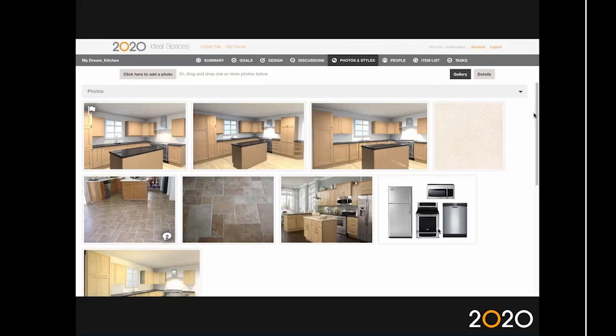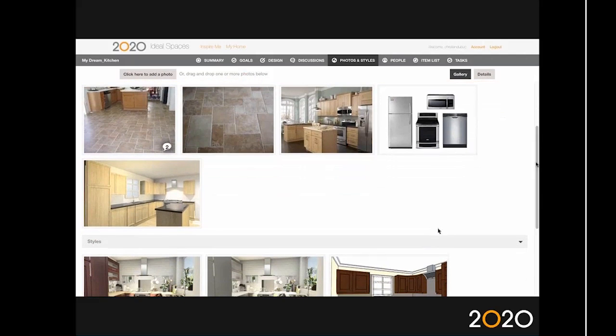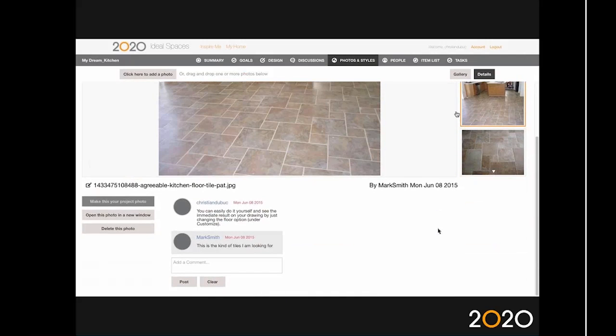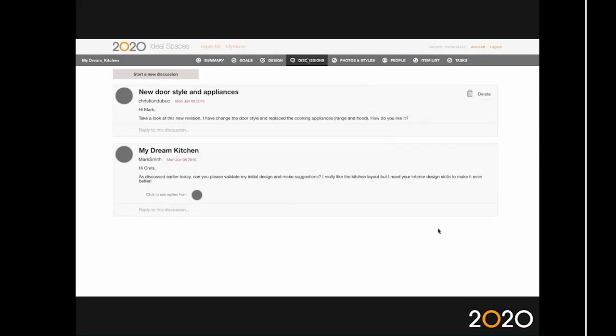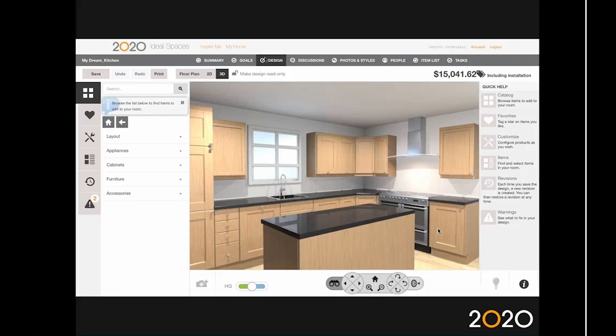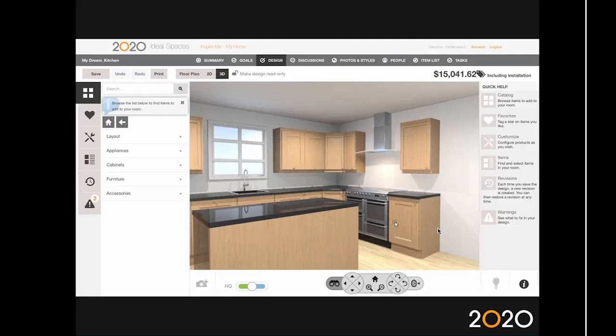This mood board is images coming from the web that he can save, and within each of these images, he can start a discussion with all the collaborators he has on this project. Discussion can happen on specific photos, or you can have a general discussion on the project. And of course, you do have access to the design itself, the 3D design. From here, you can change, edit, delete, add products, or change a product.